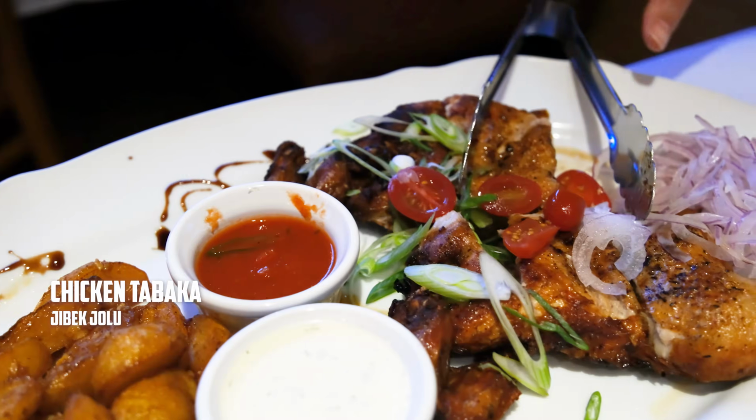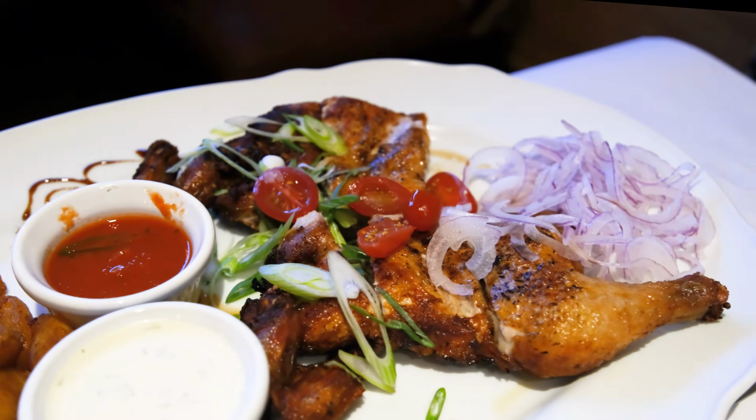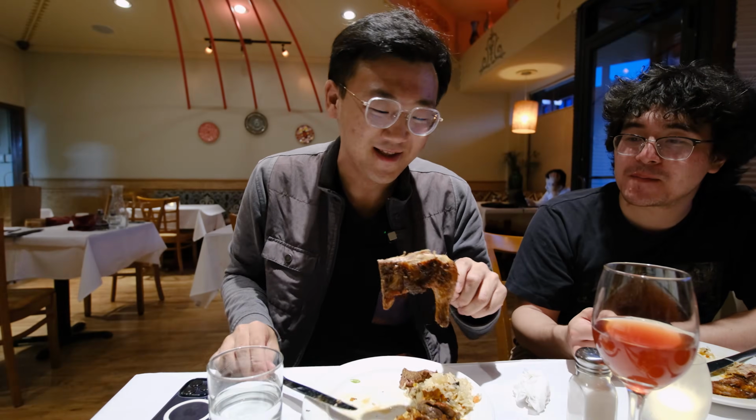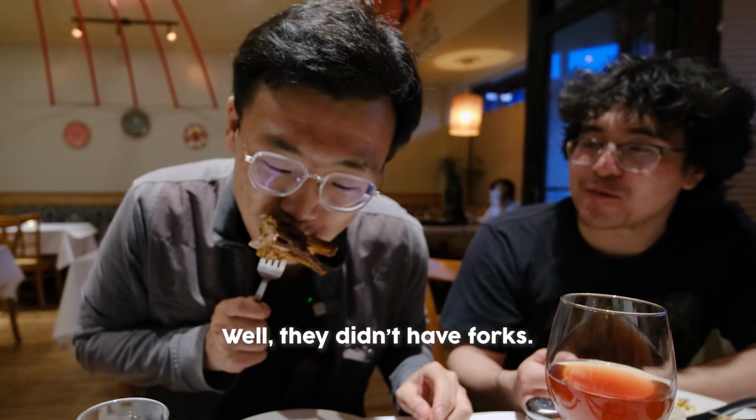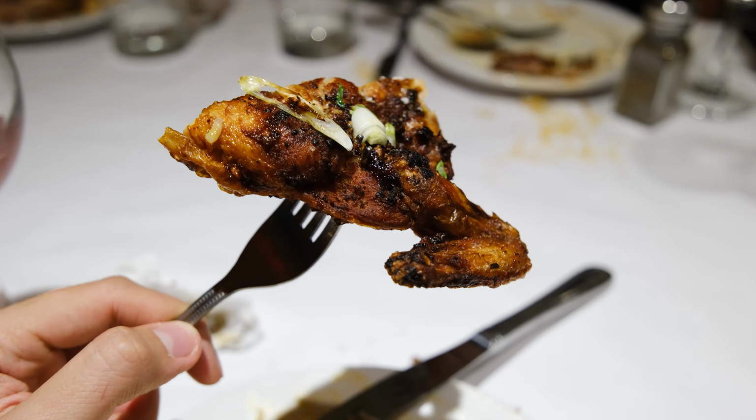First up, the chicken tabaka, which is a marinated chicken cooked on a flat grill, or more traditionally, a hot brick. Oh wow, this is really difficult to cut. Fine, I'll eat it like a caveman, like what Joel said. Well, they didn't have forks. Perfectly cooked chicken with a crispy skin and tender meat.